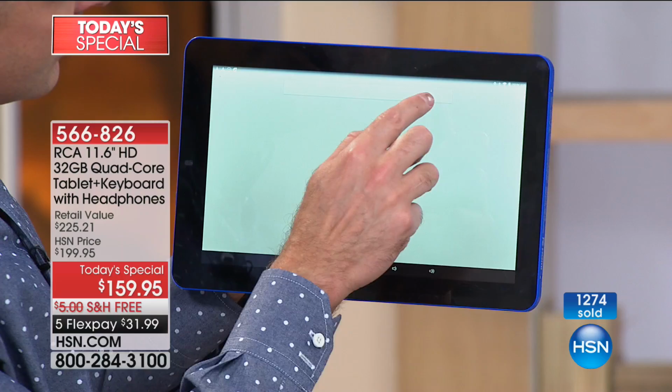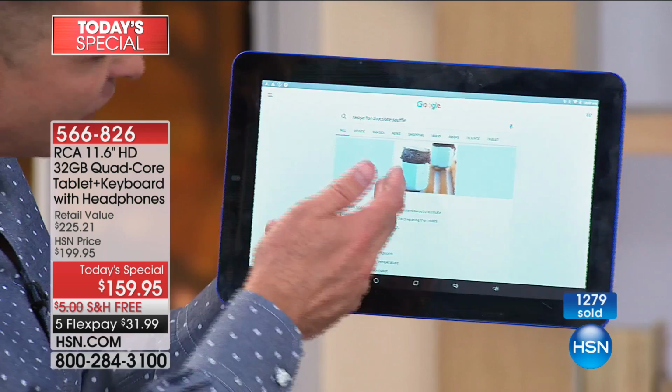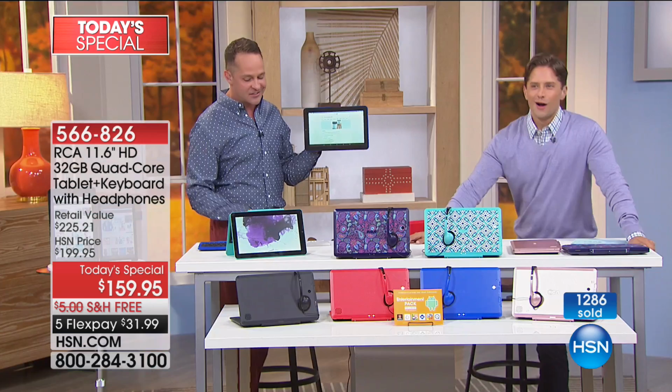recipe for chocolate souffle. And it's going to pull up, there's a recipe, here we go, here's the ingredients you need, some finely chopped bittersweet chocolate, some unsalted butter, you get the idea, and then you could watch a video on how to do it. Having that kind of power at your hands, that kind of versatility at your hands, it's just so much fun.